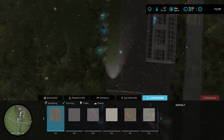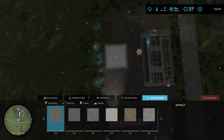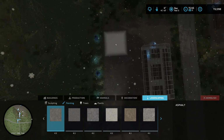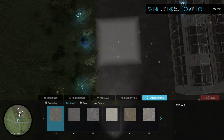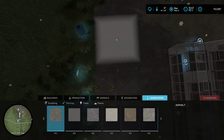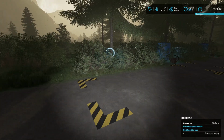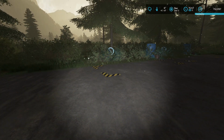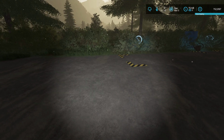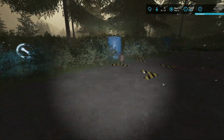I do like to show the process of how I do things, because it's just part of it, isn't it? Especially like this, especially with the landscaping and such. There we go. And beauty. Look at that. Right, so they are kind of hidden amongst the other bushes there, but that's alright. We know that they are there, so that's good.